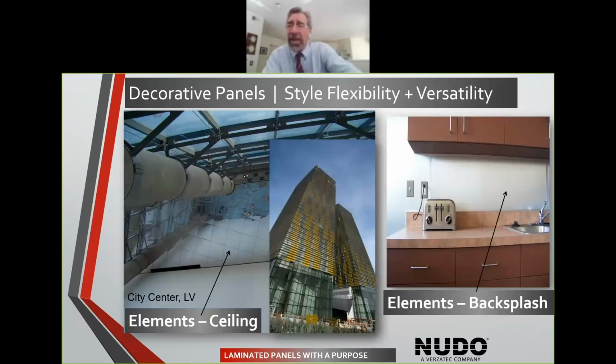Also is the backsplash. Great application as a backsplash. You're not going to get the real abuse with hand carts or what have you in that kind of application.